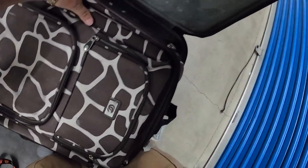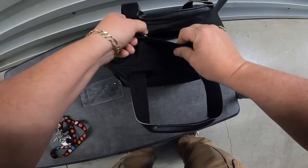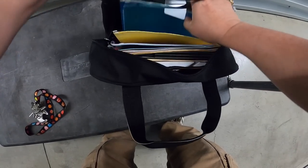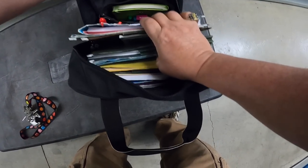And this is how we do it. This is kind of heavy. And you know what that means? Yeah, paperwork, files. That's why it's so heavy.